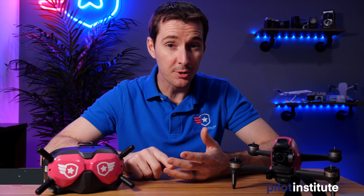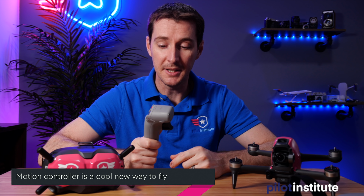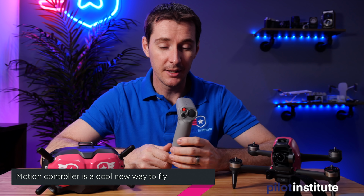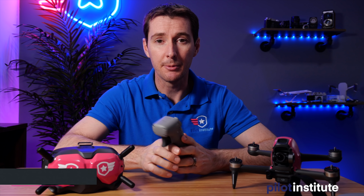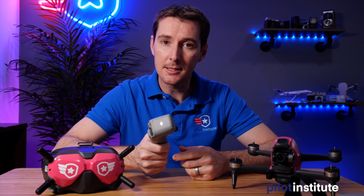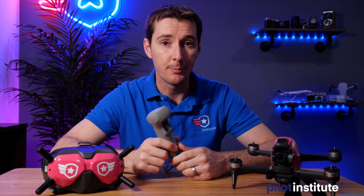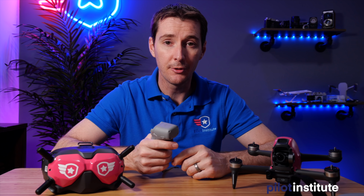In terms of the motion controller, this is something we've never really seen before. That motion controller is really neat, and it has the ability to basically fly the drone using only one hand. So as we mentioned last week when we were talking to Haya from Drone Excel, this has the ability to open up a lot of doors for people with disabilities. People with only one arm will have the ability to fly.